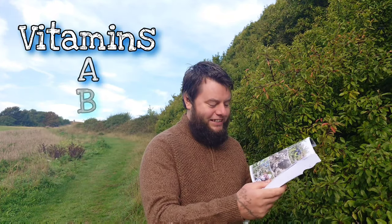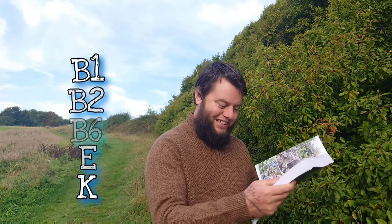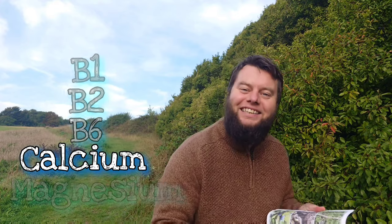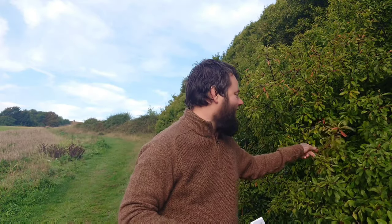Now, sloe berries are not only delicious when cooked in recipes, they're also great for our health and packed full of many vitamins and minerals. Sloes are packed full of vitamin A, B, C, E, K, B1, B2, B6, calcium and magnesium. What a beautiful selection of health-boosting vitamins all packed within these little berries.